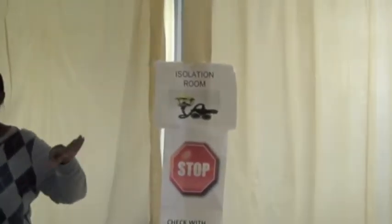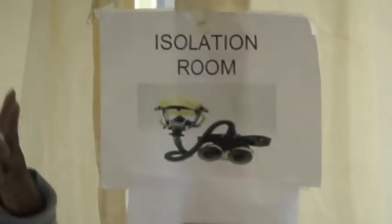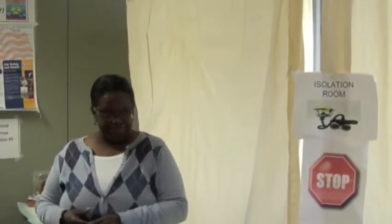If you need that, you usually use something of this nature for airborne tuberculosis kind of rooms, and this is also stationed outside the patient's room. Whatever PPEs you're needing to wear, it's going to be outside the patient's room, okay?